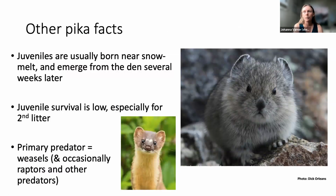And they are usually born around the time of snowmelt when there's food, so that as the snow melts, there's food available for mom while she's nursing. And then they emerge from the den several weeks later. They're about the size of a little red Yukon potato.